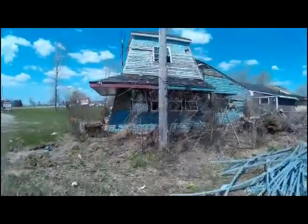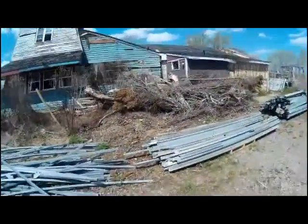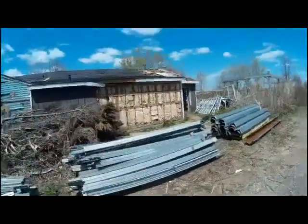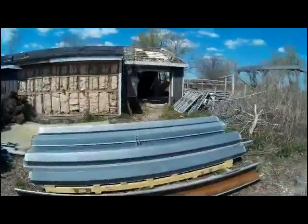You see this nice two-story. Almost all the windows have been left wide open. Tin ripped off the sides, insulation's just left wide open. Drying it all out or something.